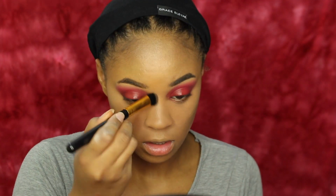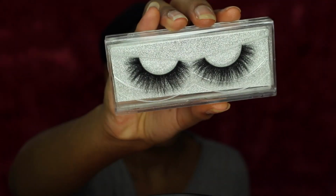Look how glossy my forehead looks. Said I wasn't gonna contour my nose, and I lied. Is it locked? Yeah, it's locked. How did it lock? What? I look like a new person. What did you guys do with Shelby? Where did she go? Yeah, I was saying that I'm finna do a dramatic lash.